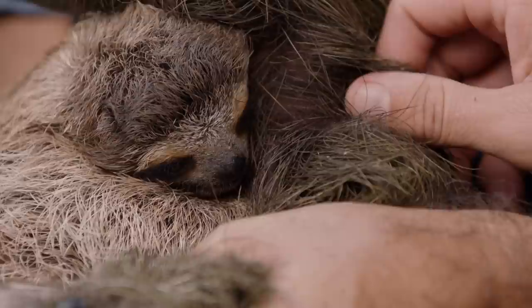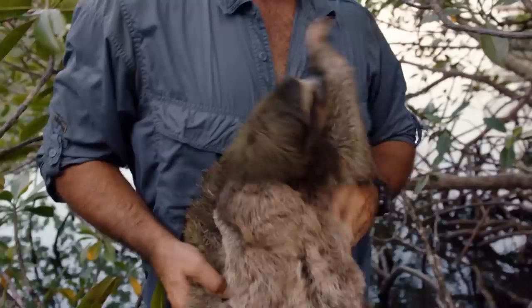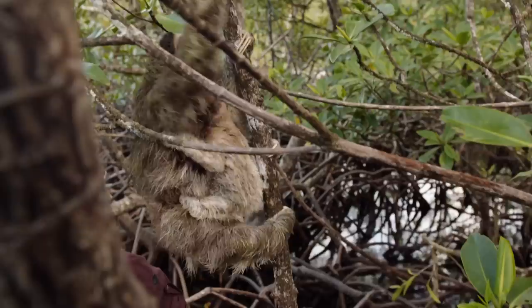All right, let's let her go eat some more. She looks hungry. Come back over here, mommy. Come on. Right here. Let's see, she was right on this one. It's one of the rarest mammals on Earth, and there's two of them right there. What a privilege to be here.